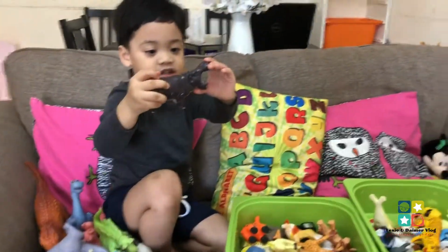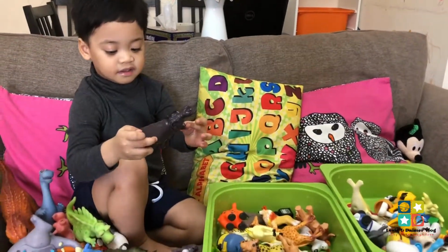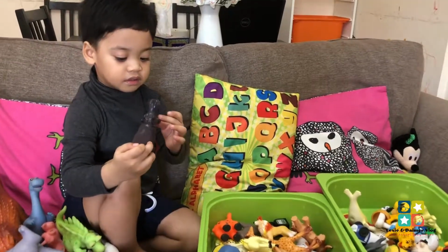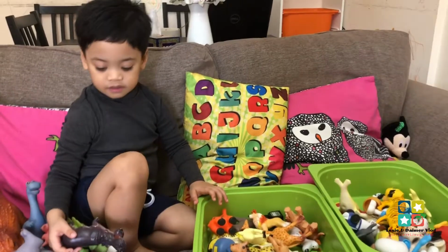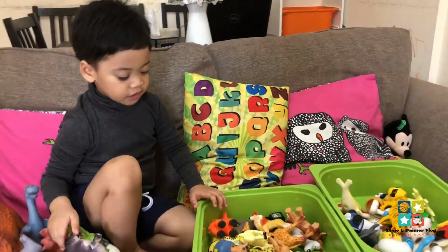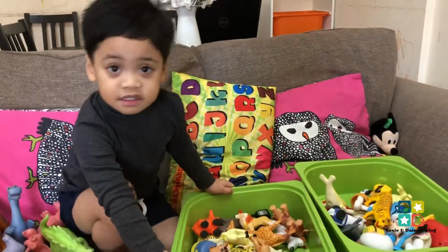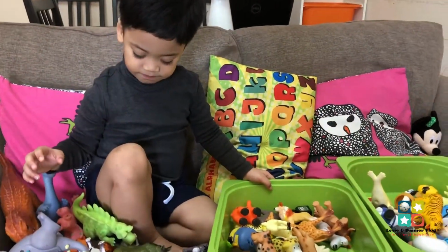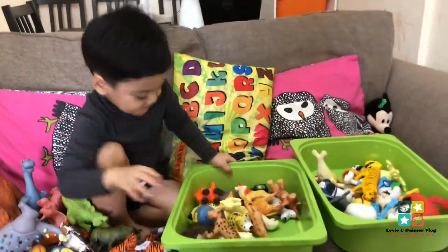Here! Very big mouth. And it's scary. Oh my god, it will eat you. No, it's only a toy. Okay. That is just joking. That's only toy hippopotamus. Can you name it again? Hippopotamus! Okay, very good.